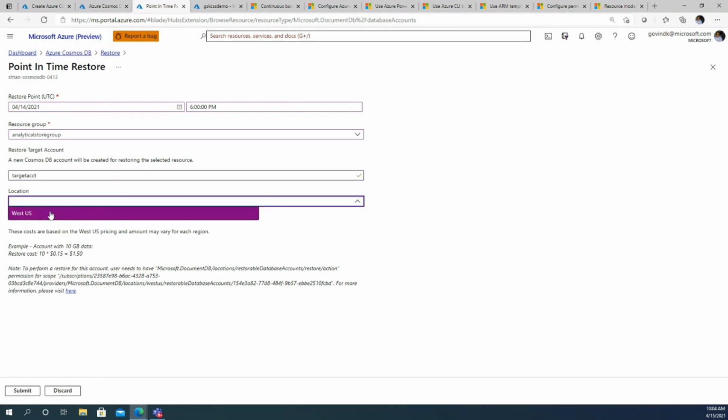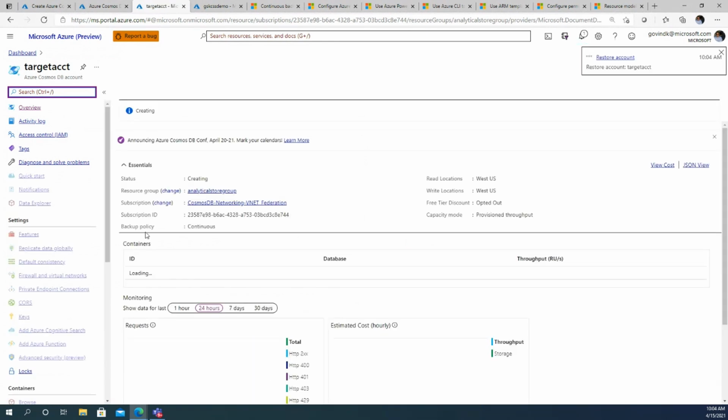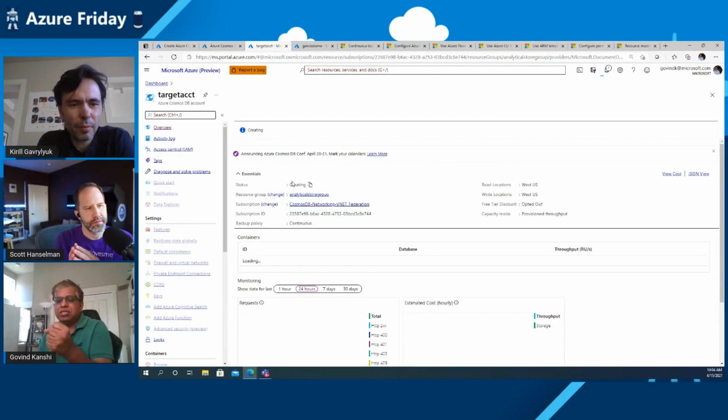So let me just do that, and then choose the location and hit submit, and that should be fine. What will happen now is you can track that as a restore is happening, the status of the account will be in creating mode. You can check the status both in the PowerShell as well as the CLI. Okay. So this is one way of restoring. So we just looked at when we deleted an account by mistake, and we can come back here within a window of 30 days and do the restore.